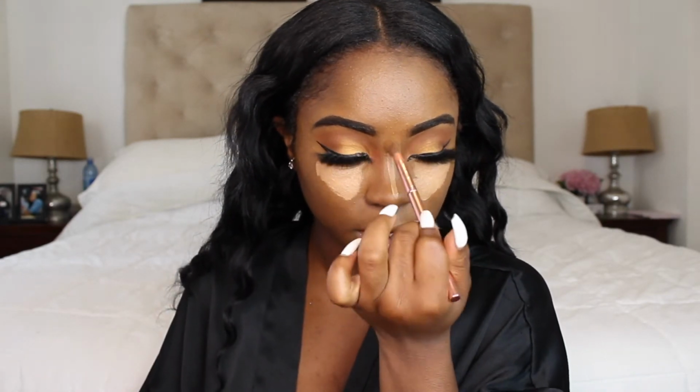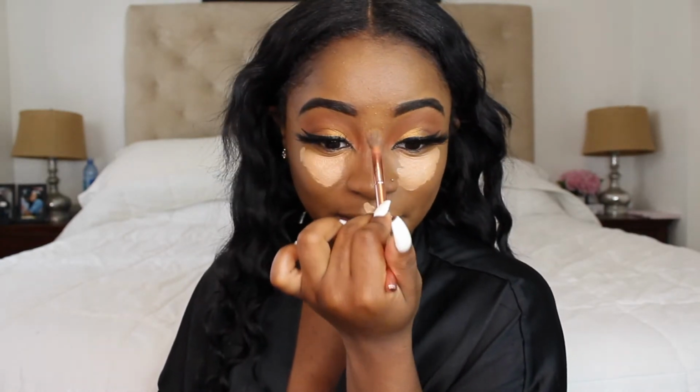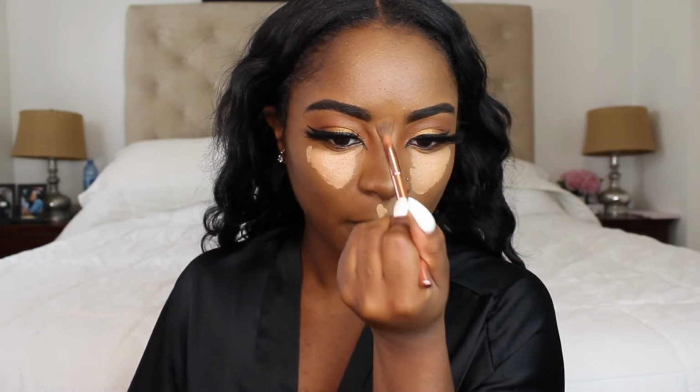I'm going to go ahead and blend this out using this blending brush. Is my lighting good? Because I don't feel like my lighting is hitting like it should be. I don't really know, guys. Maybe I'm just going crazy or something. It's weird. But I'm gonna go ahead and blend this out and come back to you guys when I am contouring this face.